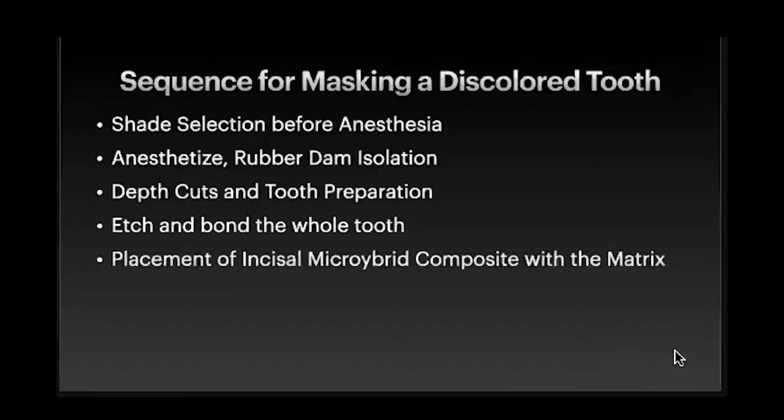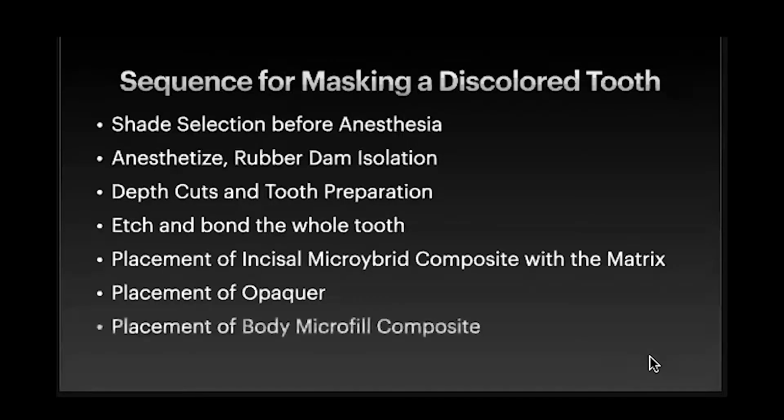Place our incisal microhybrid composite with the matrix, just like I showed you for the class 4 composite. Then we're going to place our opaquer. I'm going to show you the use of a pink opaquer that we're going to use to mask these discolored teeth. And we're going to place our body microfill composite on the labial surface, and then finish and polish and obviously check our occlusion.